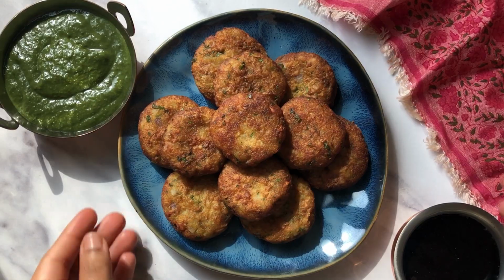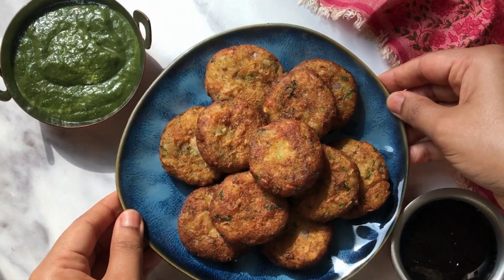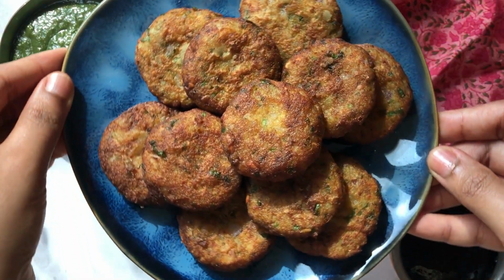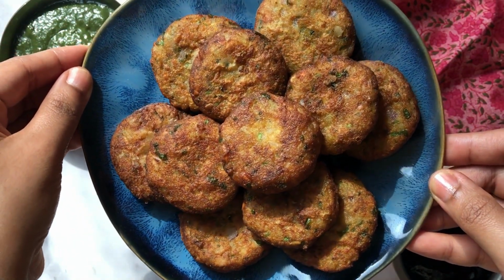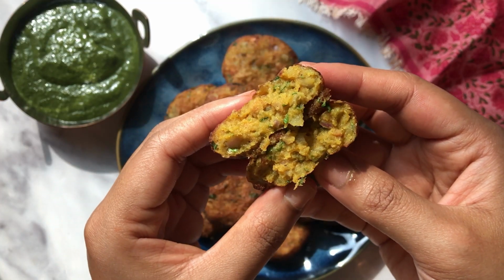Now what are Aloo Tikkis? For anyone who doesn't know, they are these little potato cutlets slash patties, and they're so tiny. Now you could make them a little bigger or you could make them really small. It really depends on how you're serving it and what you're going to serve it with. I have made them a little small because I like to just dip them into a little chutney, enjoy it with some ketchup. It is yum. But I also love to serve them as little mini burgers.